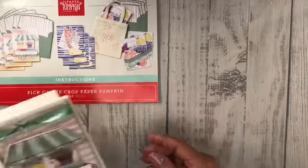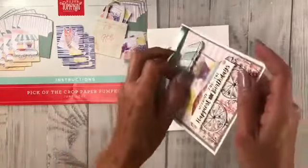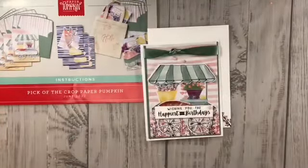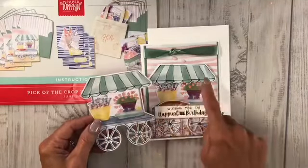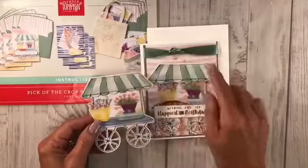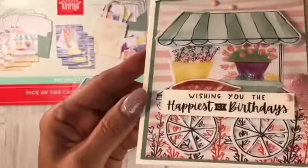The next one I did with the same idea, but what I did was, and I'm just going to try to show you this, if you can see that in there. I have one not done yet, so let me just grab this and show you what I did. Let me explain it to you. I cut this right across here, and then I layered this flat, and the top piece that I cut off, I put with dimensionals. So again, it looks more like a 3D card.